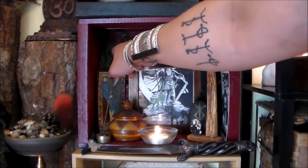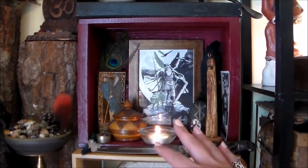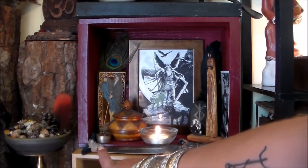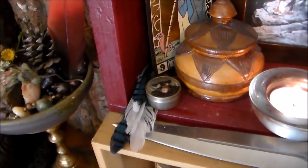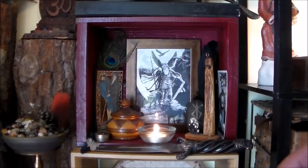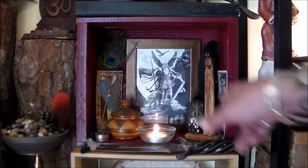But I also have some peacock feathers. Peacock feathers are very special to me. They have all this alchemical significance, transformation and all that. I even have some more feathers up here. I like to give Odin feathers. I don't know what it is. But I found these gorgeous feathers this morning. Can you see them? I think they're blue jay feathers. They're beautiful. I have my athame I keep up here, and I even have a couple tarot cards up here.